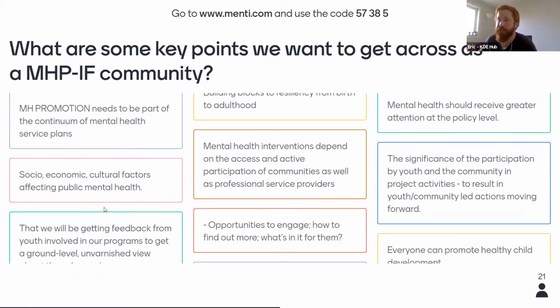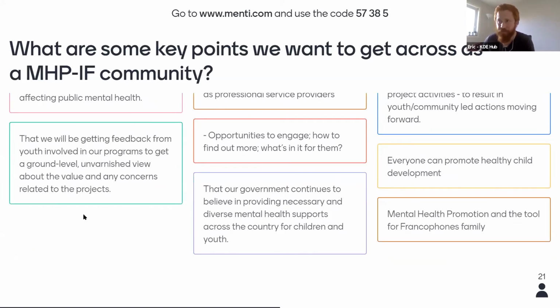Socioeconomic, cultural factors affecting public mental health. Mental health interventions depend on the access and active participation of communities as well as professional service providers. The significance of the participation by youth and the community in project activities to result in youth and community-led actions moving forward. That we will be getting feedback from youth involved in our programs to get a ground level, unvarnished view about the value and any concerns related to the projects. Opportunities to engage, how to find out more, what's in it for them. Just a couple more.